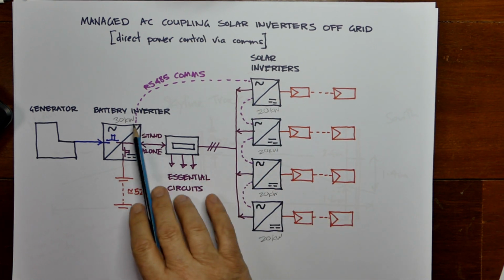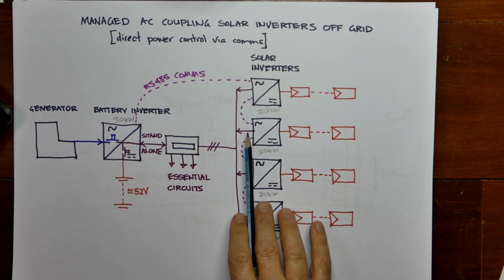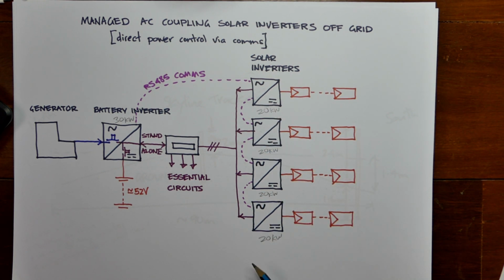And so you'll have a master which is connected by comms to the battery inverter and the slaves, and they will all work very fast. And you can have, I'm not sure what the limit is, it might be something like 5, I think, in Selectronic land connected in this arrangement. So having a managed AC coupled system gives you the ability to really extend that ratio of power.